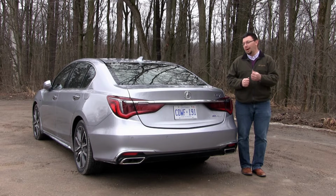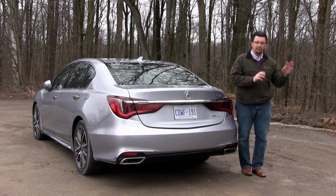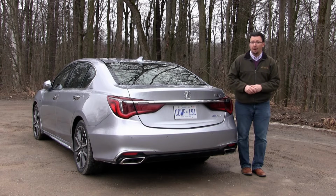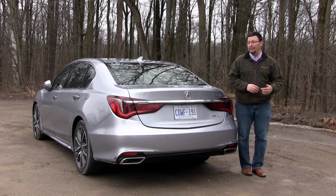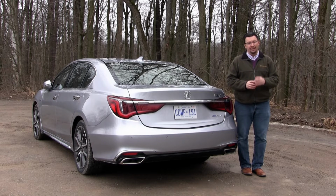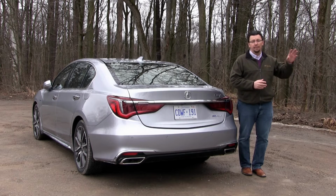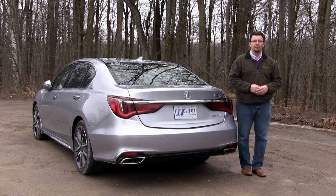Now, I know if you're probably a European sedan fan, if you're really leaning towards Mercedes or BMW, I'm probably not going to convince you to consider this RLX. But if you're someone who's looked at Lexus in the past or Infiniti, give this one a test drive. I think you might be surprised by it, and you'll be considering a vehicle you might not have thought about in the past. I've enjoyed my time in this vehicle, and I've enjoyed putting this review together for you.